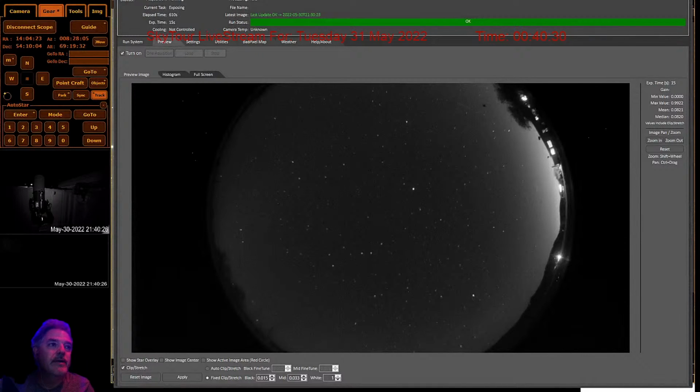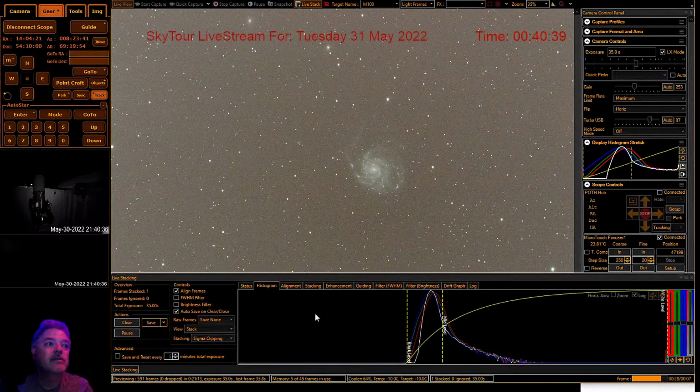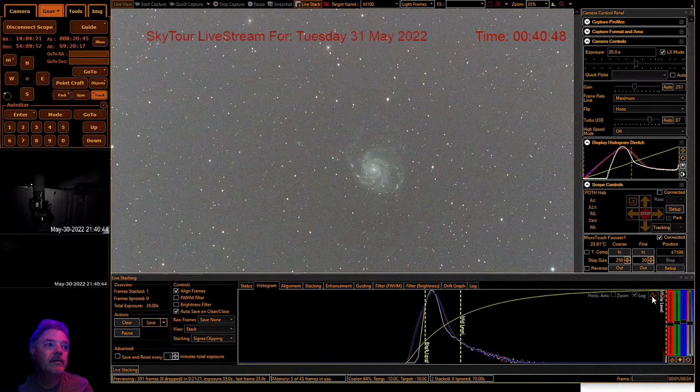Okay, so let's go back now. Yeah, look at that. Oh wow, Darrel, look at that. Okay, this is Messier 101. It's the Spiral Galaxy here. Let's correct the color and correct this size here.